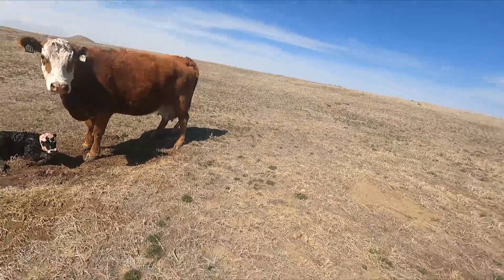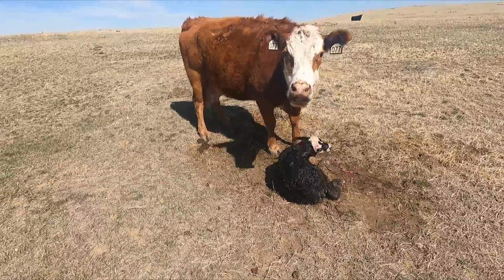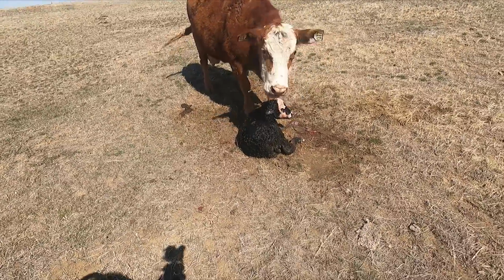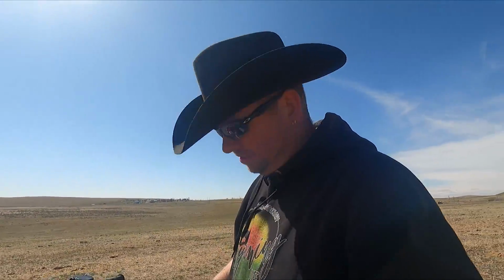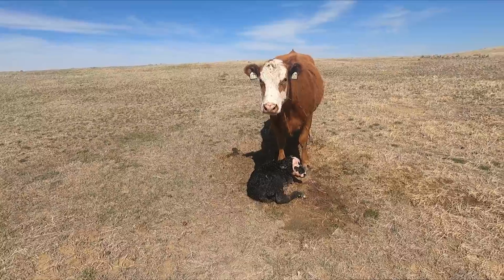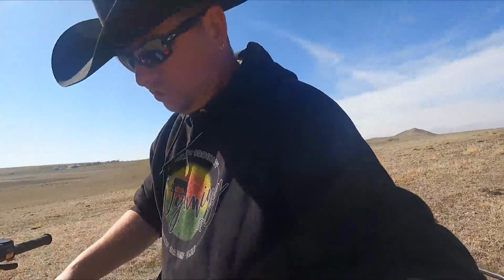Okay, so she's a little cranky. She's on the fight. So here's what we're gonna do. We're gonna leave her alone for a little bit. Let her hang out with her calf, let her get to know her calf for a little while. And then we'll come back around and see if we can snag it. At least she's a good mom, right?